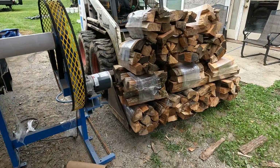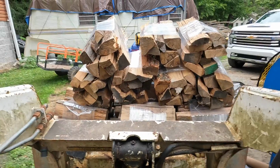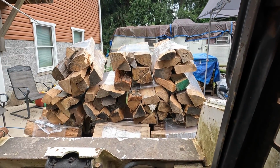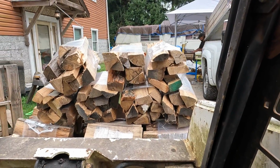Whenever you're getting started, a hobby versus a main source of income are two totally different stories. I started as a hobby and grew too quick. That was one of my first mistakes, too much wood going out, not enough wood coming in.